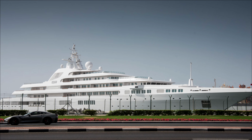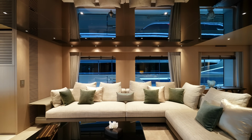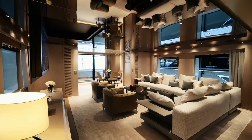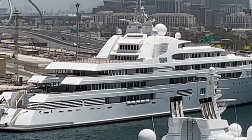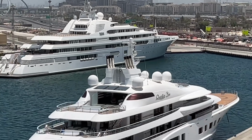There are a lot of big yachts in the world, but very few are named after entire cities. Dubai measures about 162 meters, or roughly 531 feet, with a beam of around 22 meters and a draft near 5 meters. That's more than 1.5 American football fields of polished steel, glass, and teak.